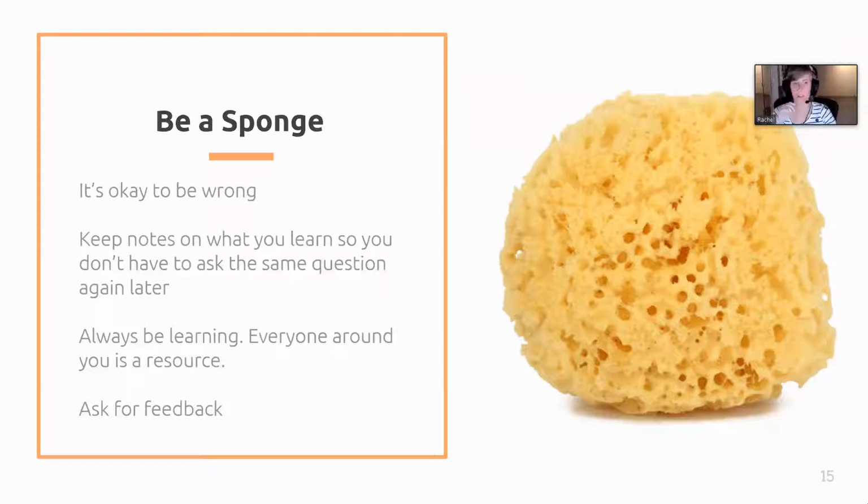And then going along with be a sponge is just always be learning. This field changes so quickly, and it's one of the most fun things about being a developer that there's always something new to learn. The technologies change yearly, sometimes monthly. And everyone around you is a resource, not just the most senior people, but your peers, people at the same level as you. They've probably been working on something different. So you can always learn from everyone, and make sure that you take the opportunity to ask as many questions as you can and just soak up knowledge.